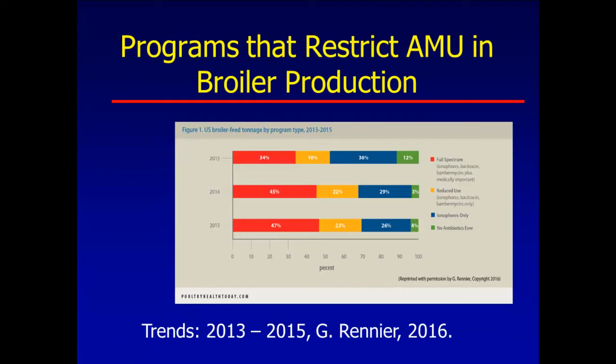Here you can see, just comparing 2013 through 2015, the green section is the no antibiotics ever category, and you can see that it has increased from 4% to 12%. So basically a 3x increase in just a period of 3 years. And as you heard several speakers mention yesterday, with one of the biggest integrators going 100% NAE, this is more like in the 45 to 48% range. So nearly half our chickens are produced without antibiotics. Although remember what she said from Pilgrim's, that only about 8% are sold as NAE. So you're probably buying NAE chicken at a discounted price.